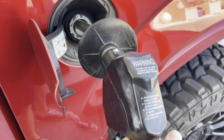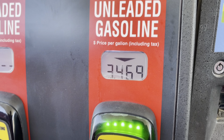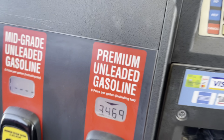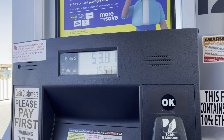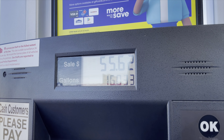Let's fill up Ruby and see if she is still thirsty. I got 3 cents off, so we're now at $3.469. So $3.47. Hopefully this stays under 60 this time. So the truck said I took 16 gallons. So hopefully it stops before 60.